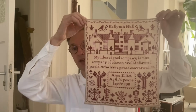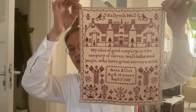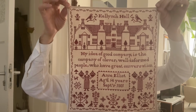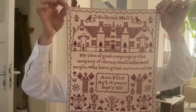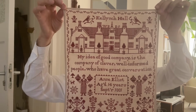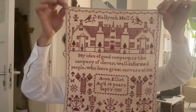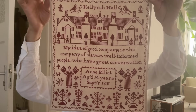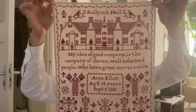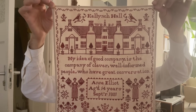This one was released a little while ago, and a lot of you will have seen this as well. It's for the 250th anniversary of Jane Austen in December. And I don't dare to say the date. I think it's the 14th or 16th or something like that. But this December will be the 250th anniversary of Jane Austen's birthday. And I chose to stitch a quote from the novel Persuasion, which I really like.